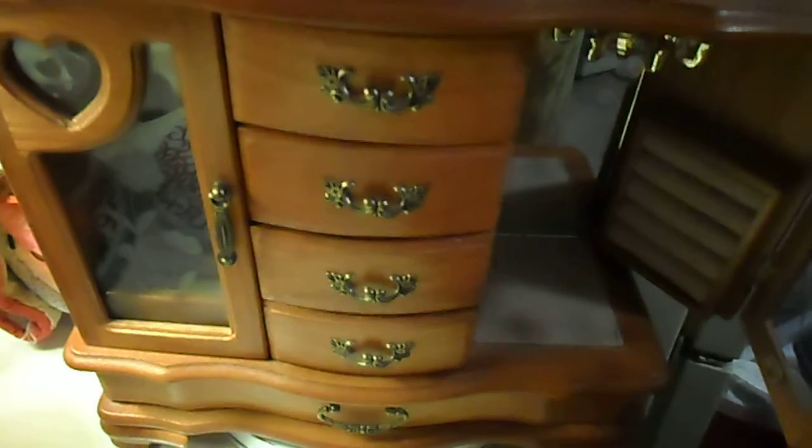It's very nice. I got it for $3.99, which was a great deal. And this door, it's like a bat wing door. See how that opens up like a bat wing, which is kind of cool. And then up in here, it's got this thing that twirls around to put your necklaces on, and then it's got a little mirror, and then over here's a place for, I'm guessing, rings.